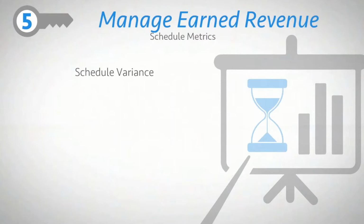When current earned revenue is earlier than its corresponding planned revenue date, the project is ahead of schedule. That is, you're earning revenue faster than planned. But when earned revenue lags planned revenue, the project is behind schedule. In this scenario, you're earning revenue slower than planned. A second, related metric is schedule performance index. This is the ratio of current earned revenue to current planned revenue.